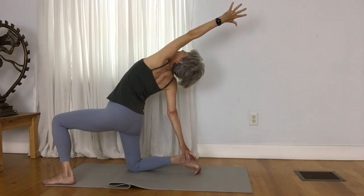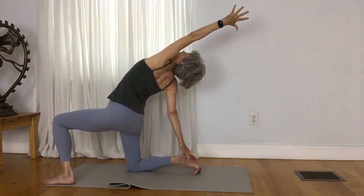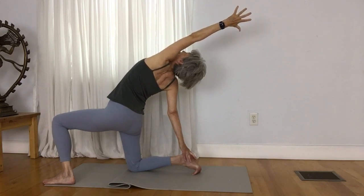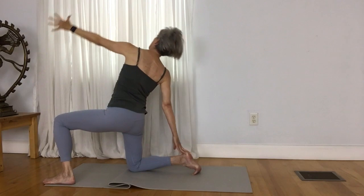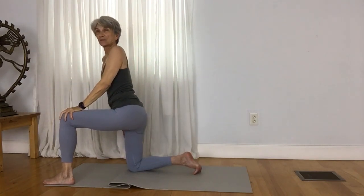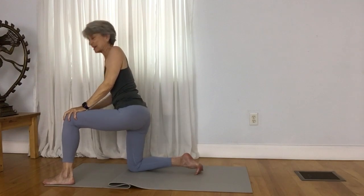Get this nice fullness. You just feel so open on the front side of the body. Notice the effect to your breath. You have so much spaciousness for the breath. Inhale, rise up, come out of the pose. Now let's come to that pose lying on the belly.